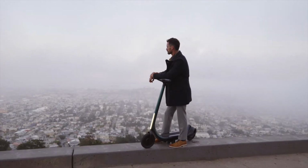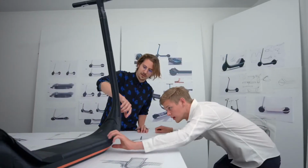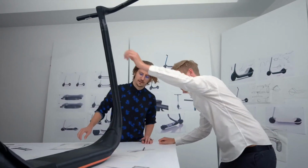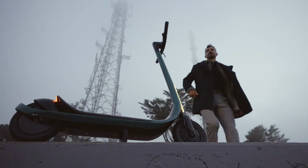The existing scooters that you see on the market are all constructed around known components and existing components. When we developed this scooter, we were thinking about how to make every one of those components feel integrated. And not simply feel streamlined, but feel like custom bespoke design for this scooter.